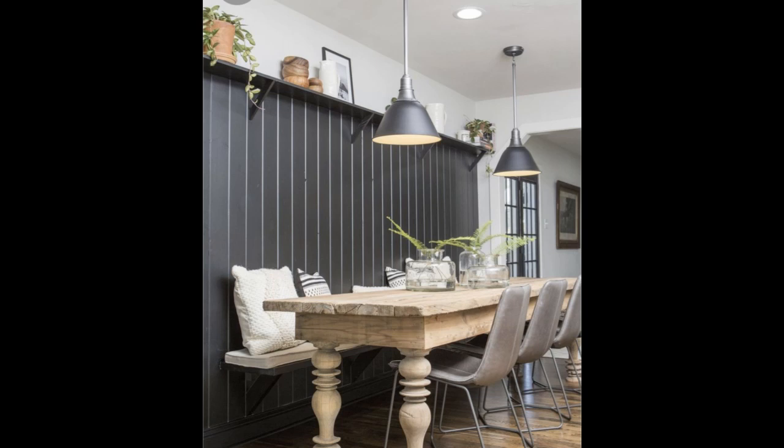Absolutely in awe of the beautiful dining room wall, guys, done in black shiplap. So I decided that I wanted to recreate the same thing in my dining room, but with a little bit of a twist and Chelle's touch.